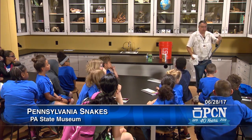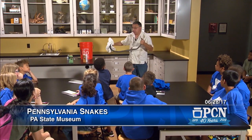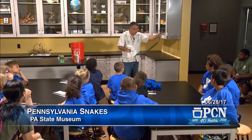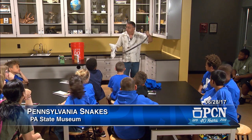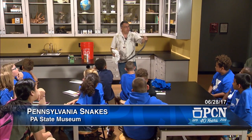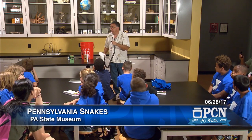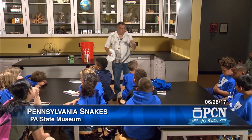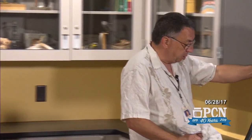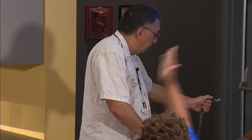This one here is a black racer. I love rat snakes, but up here, I really, really like black racers. They get a lot bigger than this, people. They'll get up to 6 feet. They get very heavy bodied. They are not poisonous, but they don't constrict either. Take a look though. Look at how shiny and black it is. Get a good shot of the head if you'd like.